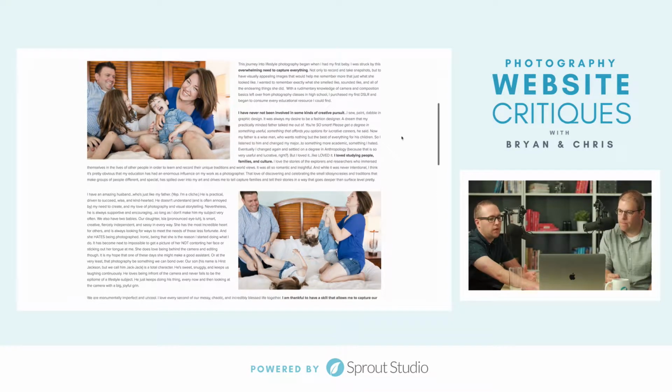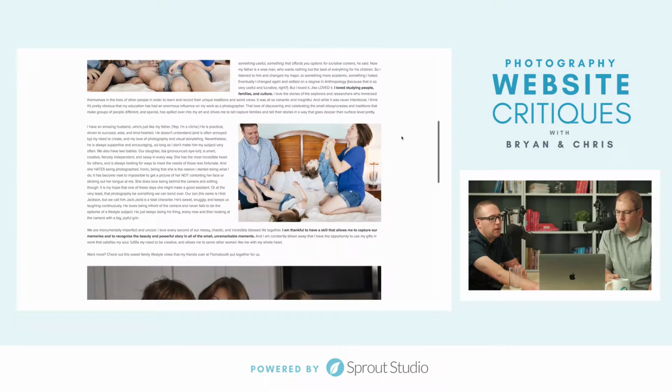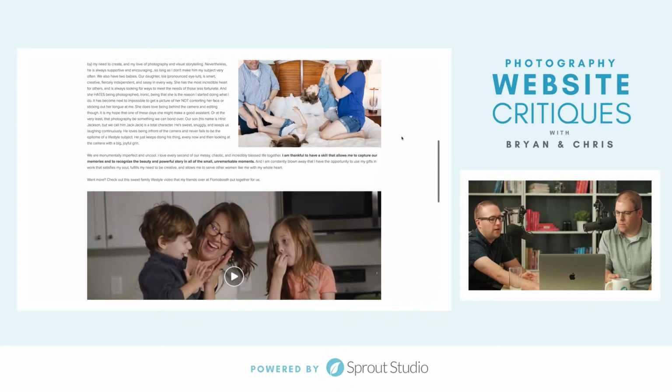I like how she's doing bolding. It might be a little bit too much because I don't necessarily know what I should be reading, but overall, just great images of her and her family, a lot of style there.